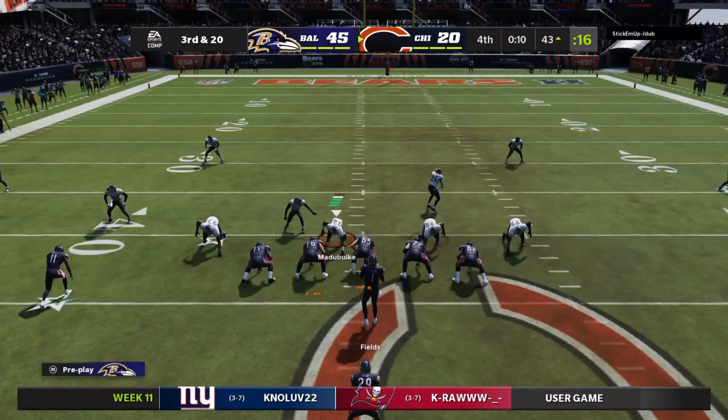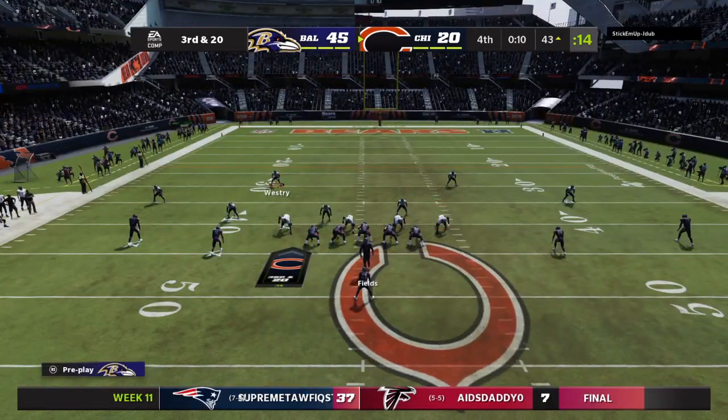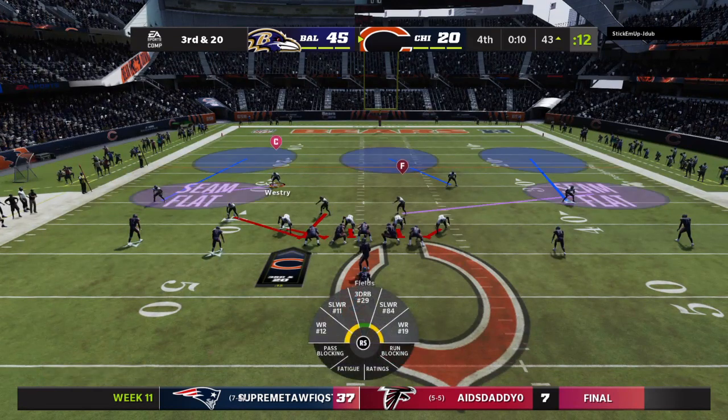An incomplete pass on that last play, and that means they'll need to come up with something here on 3rd down. It's going to be a long day.